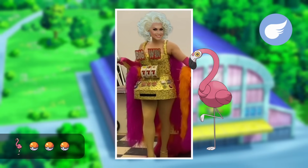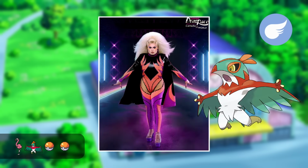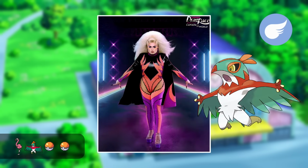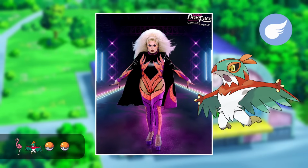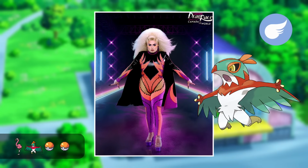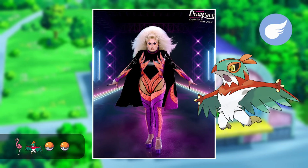Her second Pokemon is Hawlucha, based on her promo look for Canada vs. the World Season 2. For which the theme was Wrestling Superstars. Hawlucha is categorized as the wrestling Pokemon and is based on the common trope of luchadors with their colorful masks and over-the-top wrestling moves.